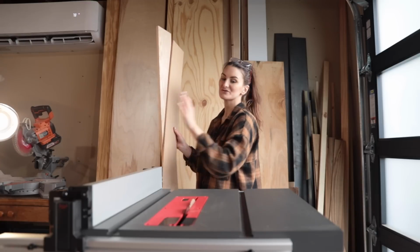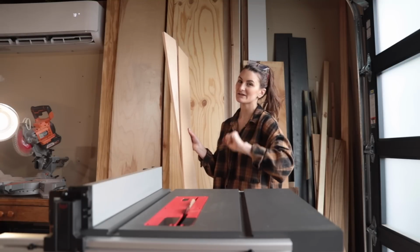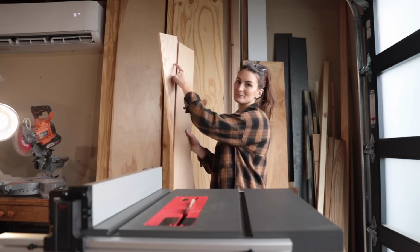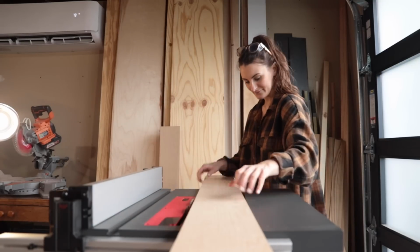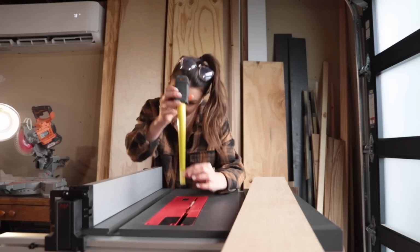So I am going to set the depth of this saw to about 1/4 inch. It doesn't need to be anything wild. And then I'm gonna cut 1/4 inch grooves into the top and the bottom of these boards to act as the top and the bottom of the box. So let's do it.